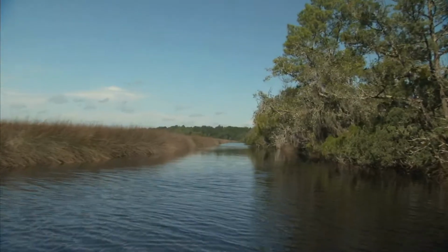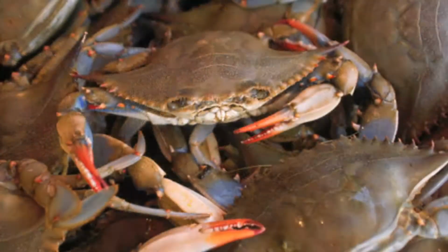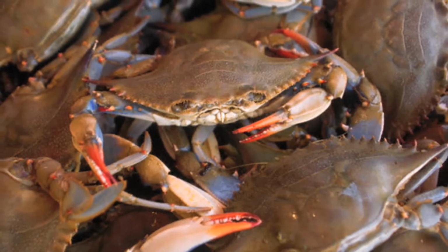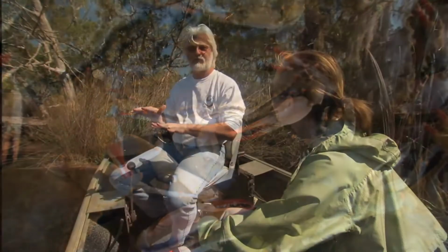It's becoming more saline. What makes that saltiness so bad? Some of the fundamental pillars of our marine economy are built on this proper mix of fresh and salt. And a good example, perhaps a poster child, is the blue crab. Blue crab production is down on average about 60% since about 1970. And it sort of started falling off a cliff.